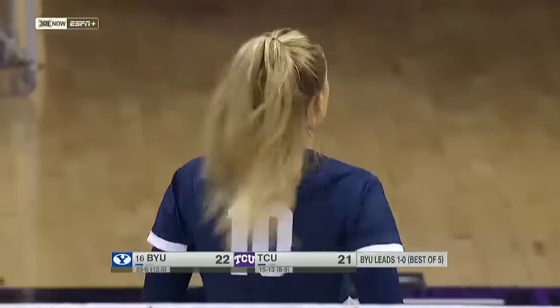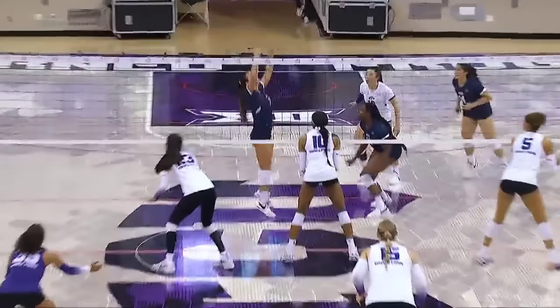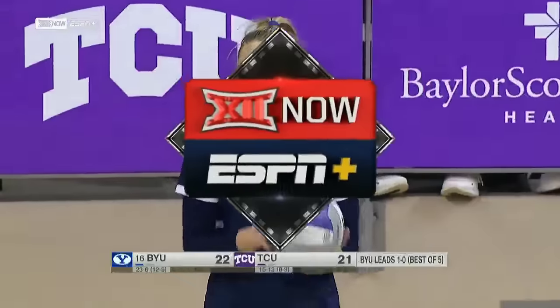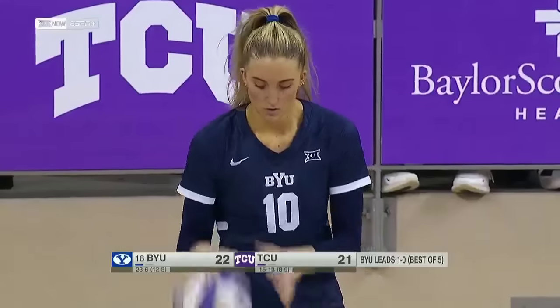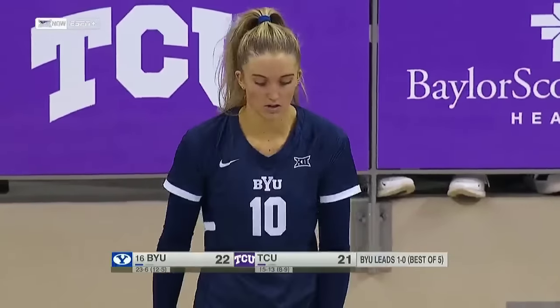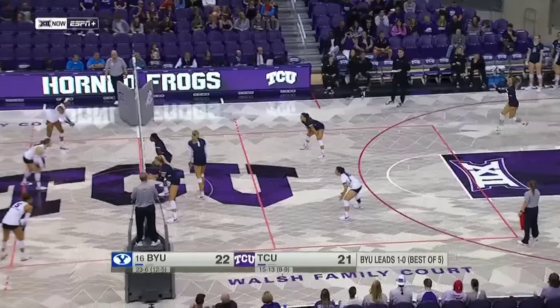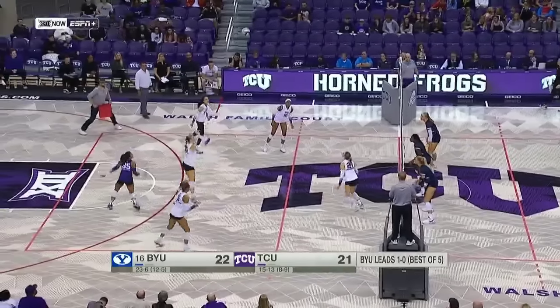And TCU needs to try and get over the hump here as we take another look at the kill by Livingston. See the power tip that time by Livingston. Looks like we're gonna have another, sorry Chuck, looks like we're gonna have another tight set, just like set one. Definitely to be expected today from these two teams.